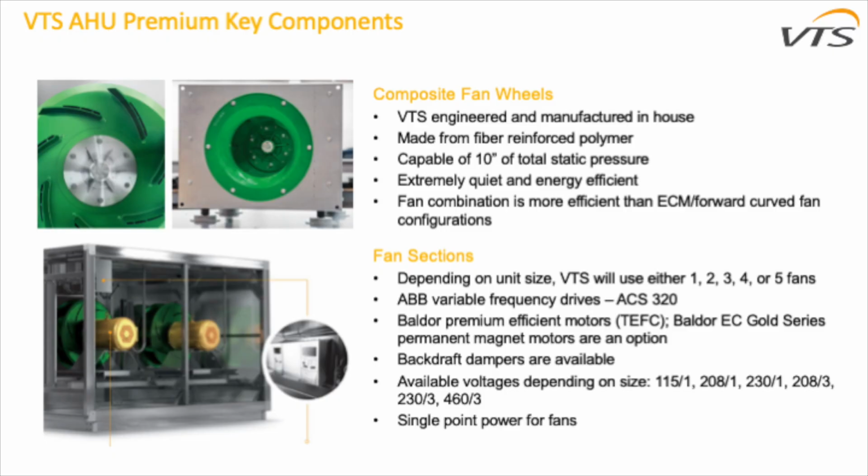VTS manufactures and engineers their own composite fan wheels made of FRP, and they are capable of 10 inches of static pressure. These are extremely quiet and incredibly efficient fan wheels. The combination is even more efficient when you add the ECM forward curved fan configurations.